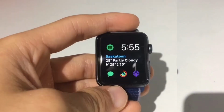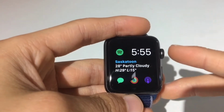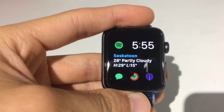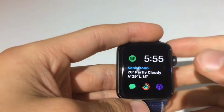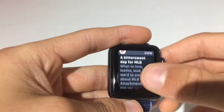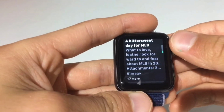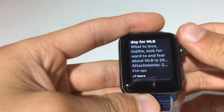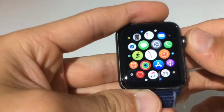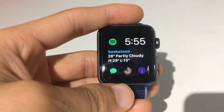So that is shortcuts. Another change in watchOS 7 is, sadly, there is no 3D or haptic touch at the moment in this beta. It's possible it will come back in future betas, but for now, there is no 3D or haptic touch in watchOS 7. So if we go into here, as you can see, I can't force or 3D touch on the screen to clear all, but if you just scroll to the top, then you can clear all up there. But it is sad to see the 3D touch and haptic touch disappear right now for watchOS 7.